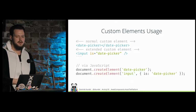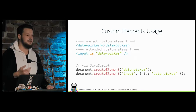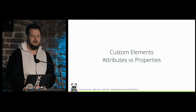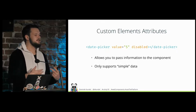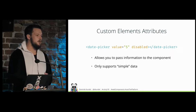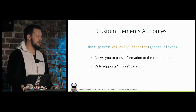When we're talking about custom elements, one thing that is important to keep in mind, and people with all these frameworks coming up tend to forget about that, I actually had a conversation earlier about this, is the difference between attributes and properties. And these have been blurred by a lot of the frameworks, so I want to revisit this. Attributes are a way for you to pass in basic, simple information to the component to help render it. And it only supports simple data. So you can only pass in strings or check for the presence of an attribute. That's why disabled equals false is still actually disabling an element, because it just checks for the presence. So it doesn't really care if you put something else on there.